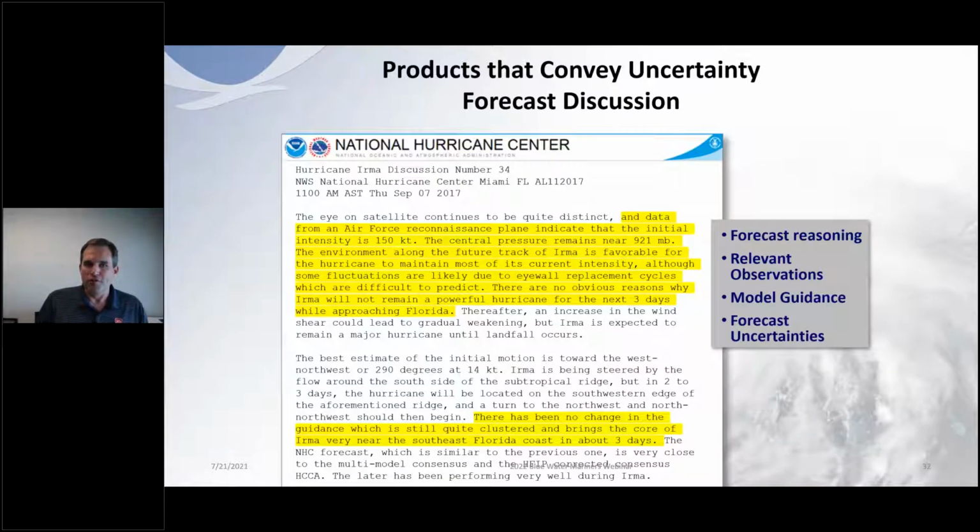I want to talk now about the forecast discussion. This is the product that the hurricane specialist writes every 6 hours as part of the forecast package. It's really the forecaster's chance to talk about what they know, what they don't know, what the uncertainty or confidence in the forecast is, how the forecast is changing. It allows us to talk about the reasoning for the forecast, the reasoning for the analysis of the storm, what the important observations are that we're looking at, and how we think the forecast might change.